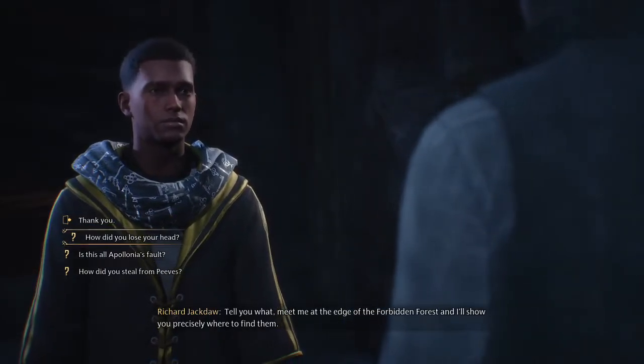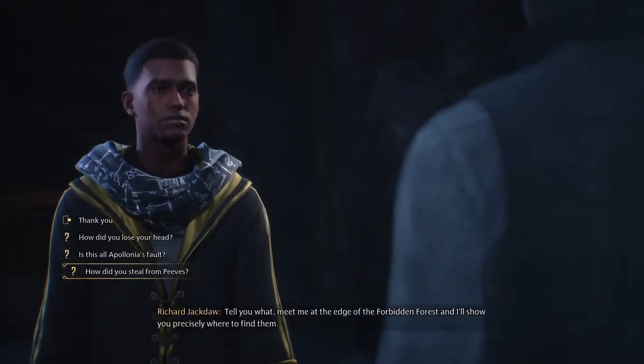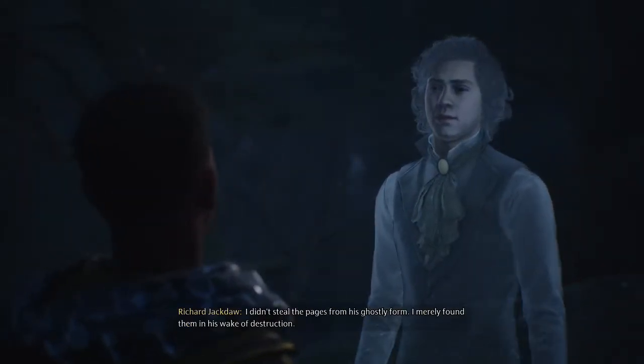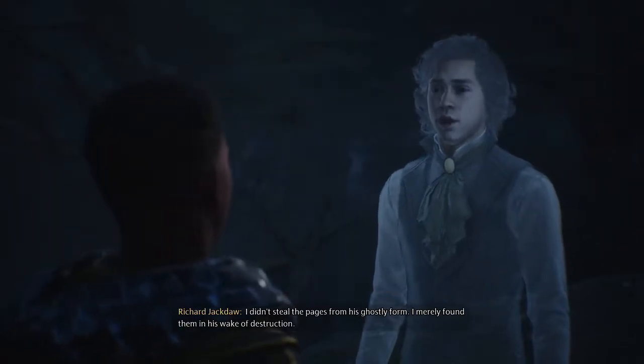My man got decapitated for what he did. How is it possible to steal from Peeves? A poltergeist? I didn't steal the pages from his ghostly form. I merely found them in his wake of destruction.